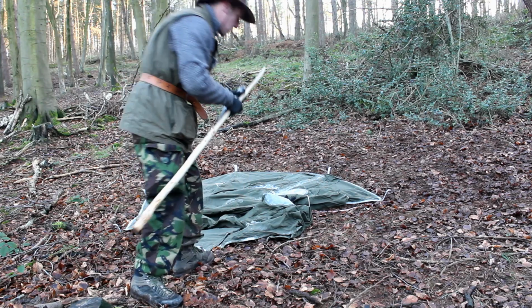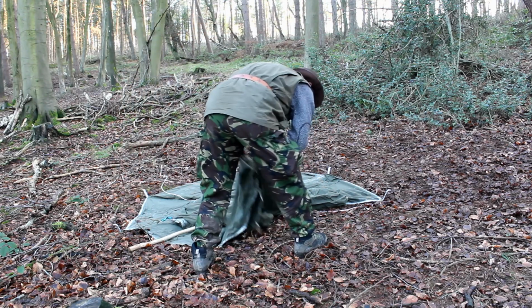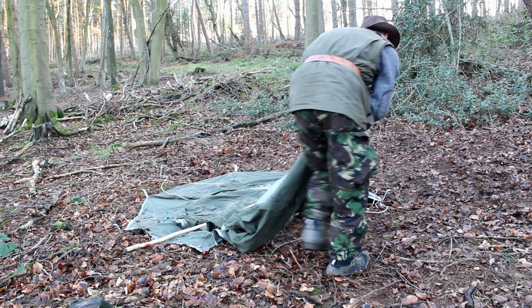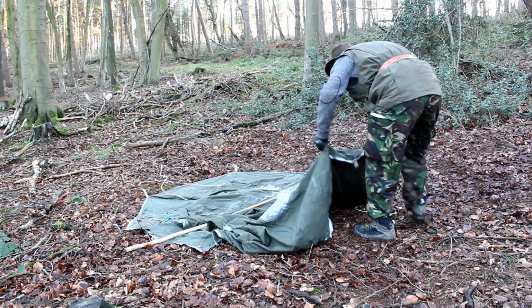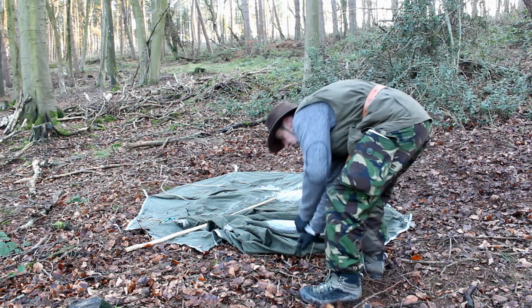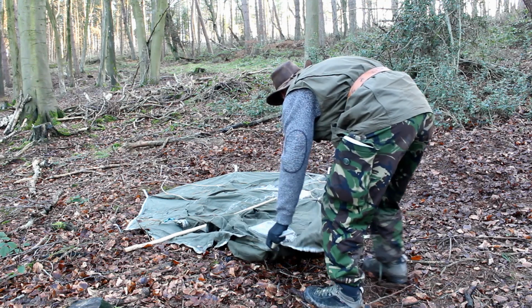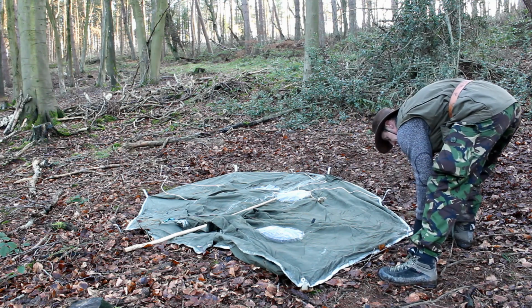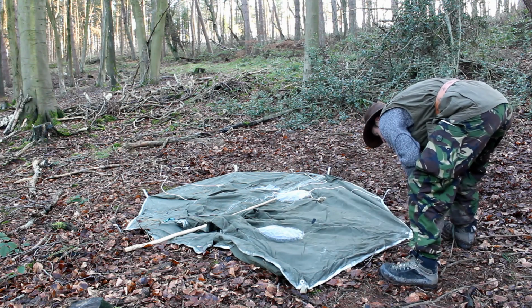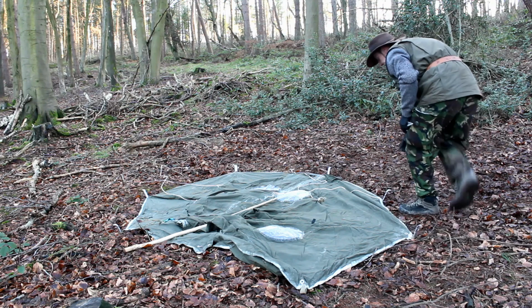Right, so what I tend to do, guys, is pitch my Lavvu halfway and then put the centre pole in. I know what you're all thinking, I'm in the woods, I could have got a stick from the woods to use as the centre pole, but I like bringing my own. It helps as a walking stick as well.